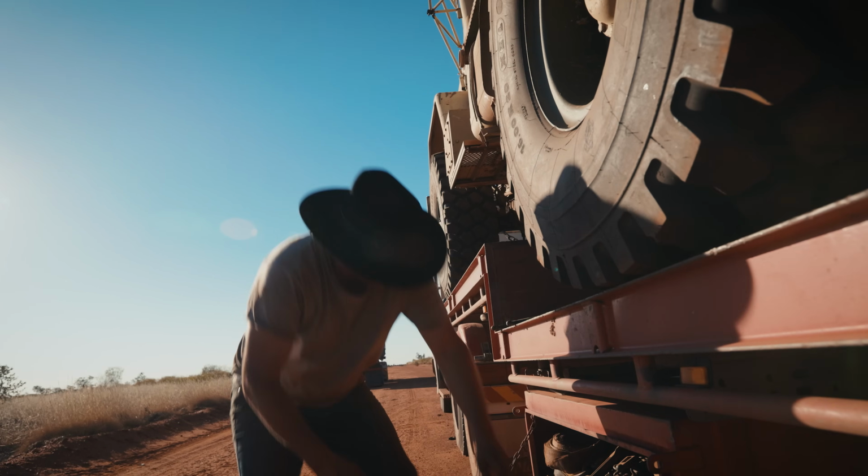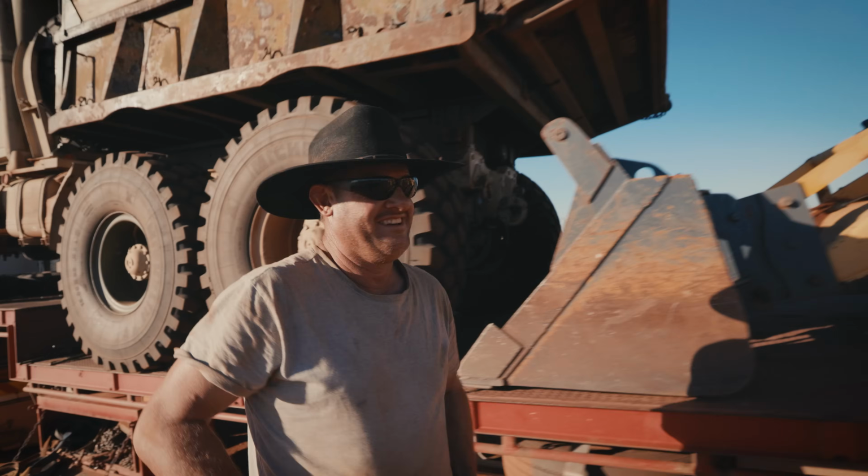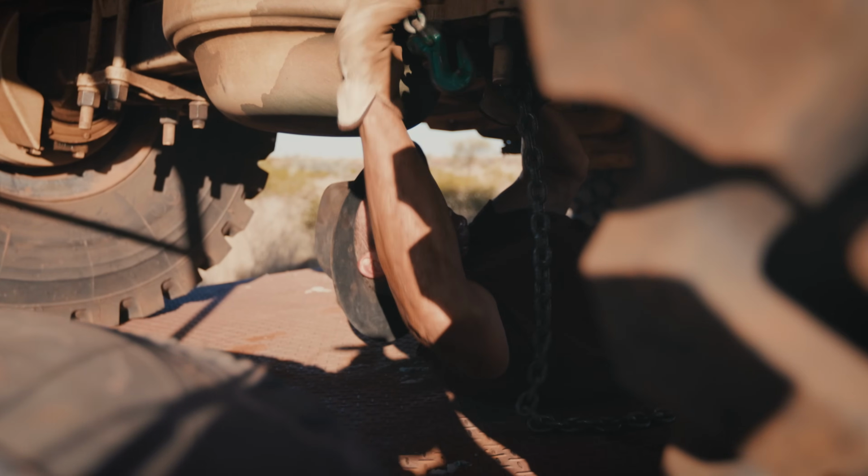With the sun fading fast, it's time to get this road train locked down, get off this old track and point it home before dark.